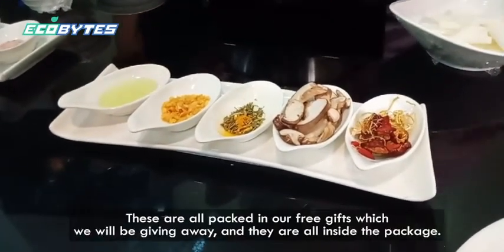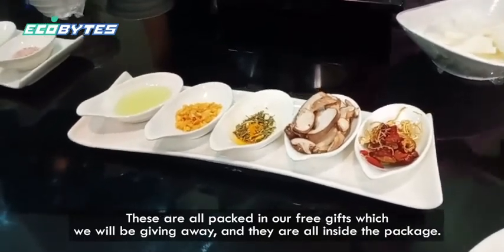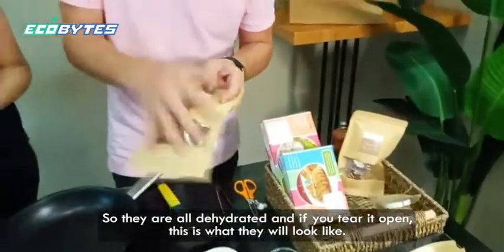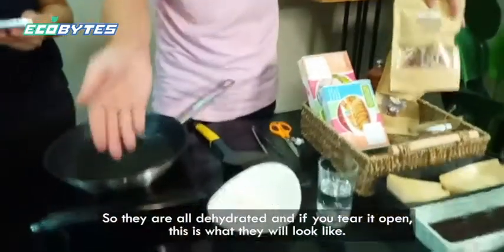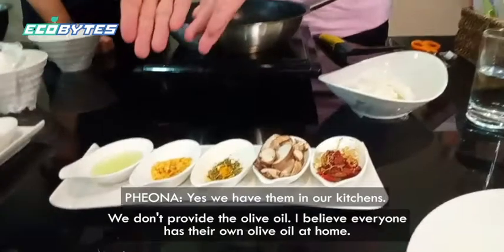All right, these are all packed in our free gift that later we will give. They are all inside the package. So they are just dehydrated. They are all locked in. And if you tear it open, this is what it will be like. Of course, we don't provide the olive oil. I believe everybody has olive oil. Yes, we have it in our kitchen.